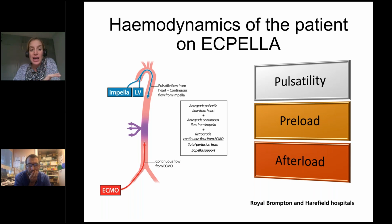The 3 of them will collide and will find each other in the watershed region. This time the watershed region will probably move less because there's less pulsatile flow. There's a predominance of non-pulsatile or continuous flows, and perhaps some authors say that that will lead to less chaotic flow in the aorta and perhaps to an earlier recovery of end organ failure, although that's not been proved in the literature so far.